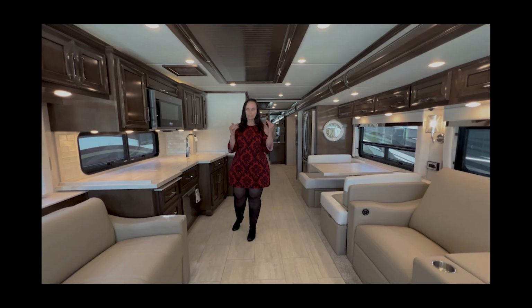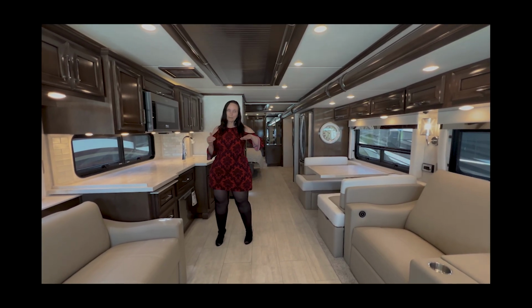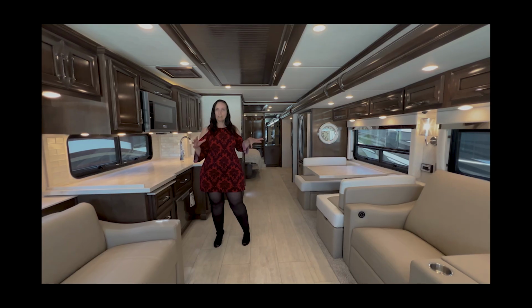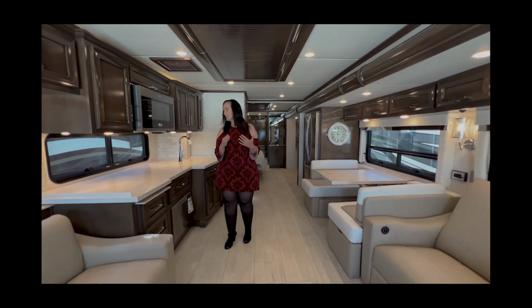This particular model has always been a step down from the Dutch Star, but this one's pretty hard loaded. So that being the case, you're going to have a lot of the same features you would have had on a Dutch Star.